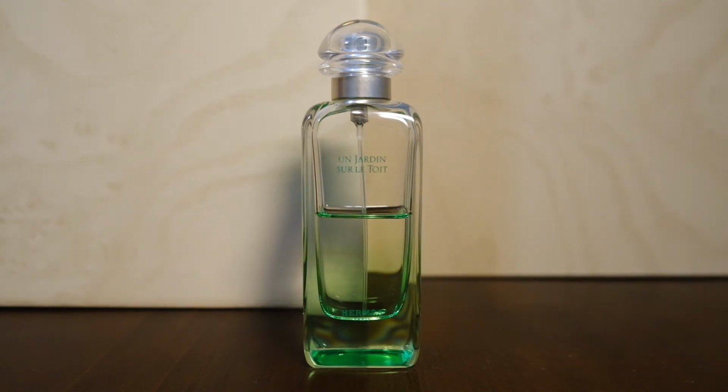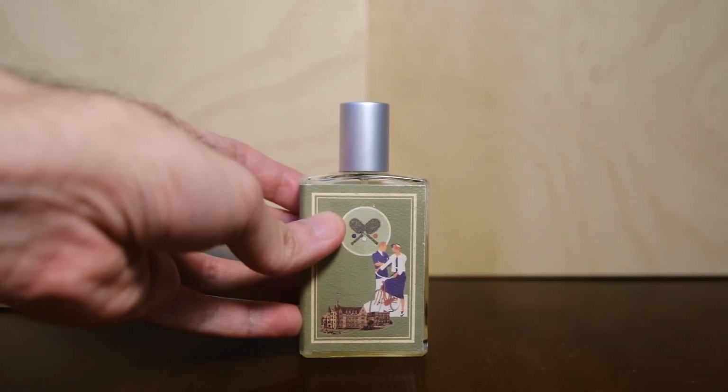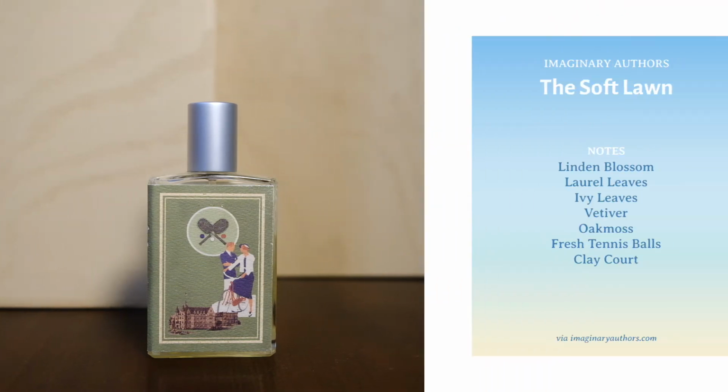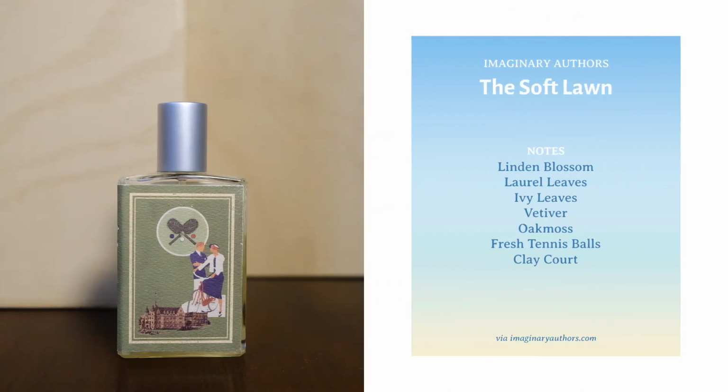And the last green scent on this list is The Soft Lawn by Imaginary Authors. Now, this one is just beautiful. This centers around linden blossom with a solid green and herbal support. As with all Imaginary Authors fragrances, the imaginary note in this is a tennis ball. But from memory, I believe tennis balls usually smell more on the rubbery side.